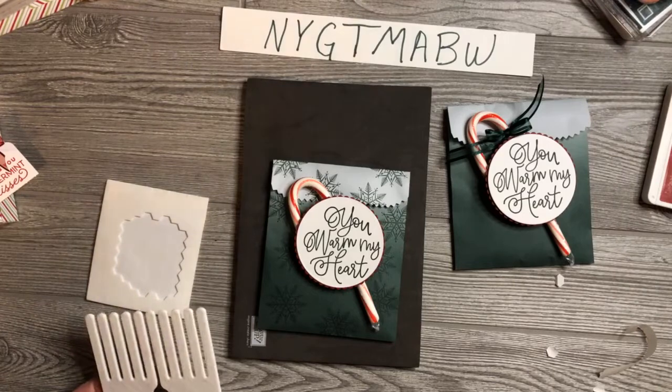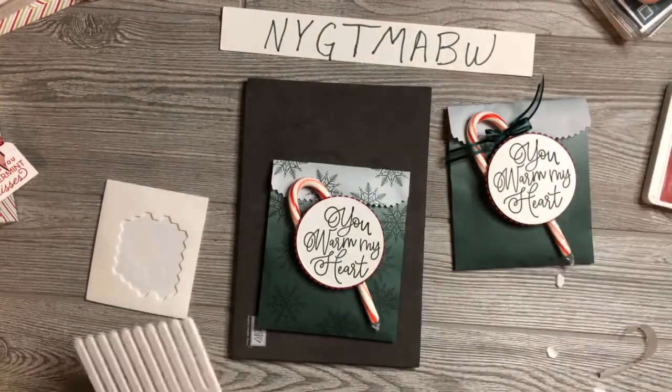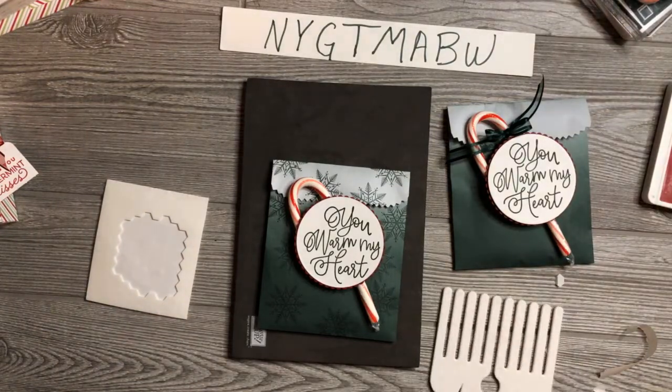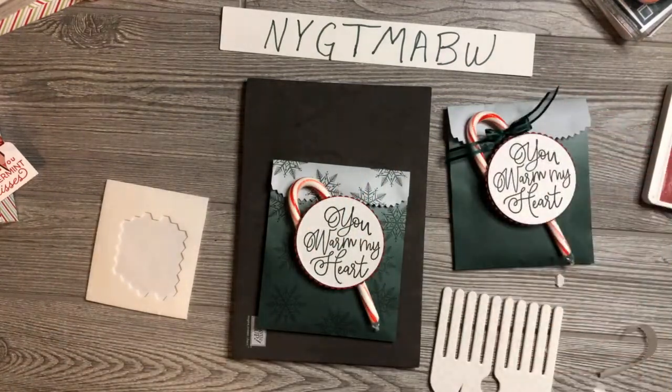And my ribbon, which I thought I put right there. Huh. Where did my ribbon go? So I'm using the Evening Evergreen Open Weave ribbon. I'm looking to see, oh, here it is.